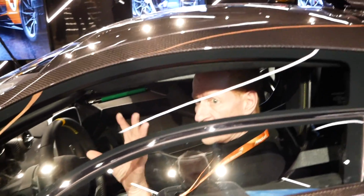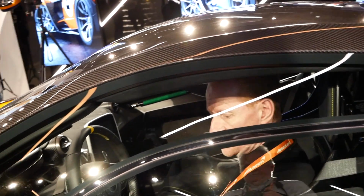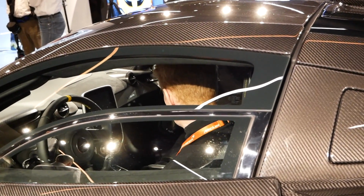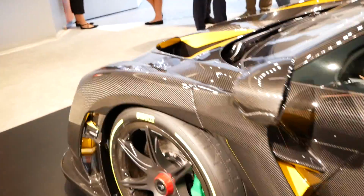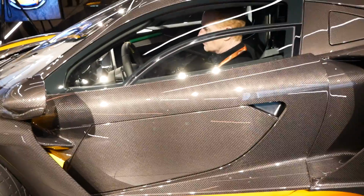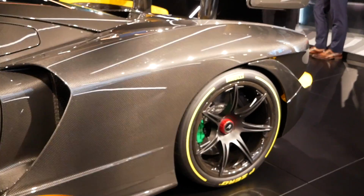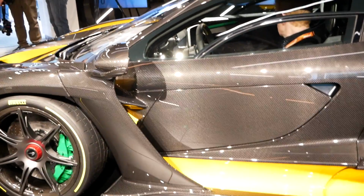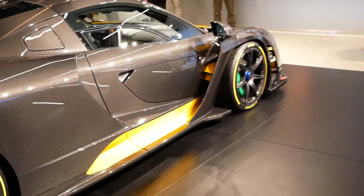So you can actually see quite a lot out of it. It's quite airy inside the car. I rather like the inside. It's all in full carbon fiber, as all McLarens are. It's a carbon fiber tub, of course, so you get a massive amount of exposed carbon fiber. In the 720S they do show a lot of the carbon fiber around the edges and over the vents, and this is similar, but it's actually quite roomy inside, without a doubt.